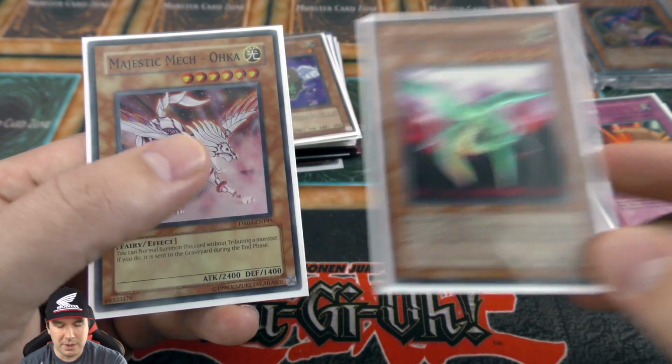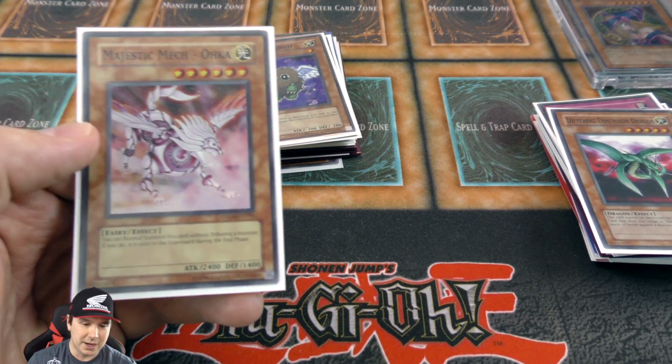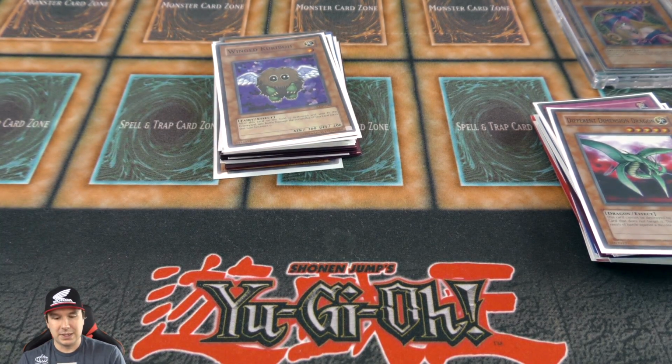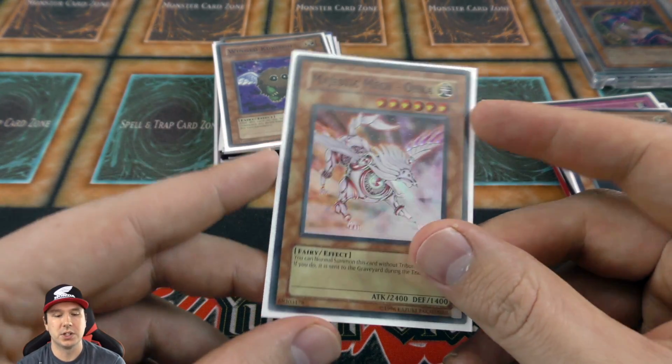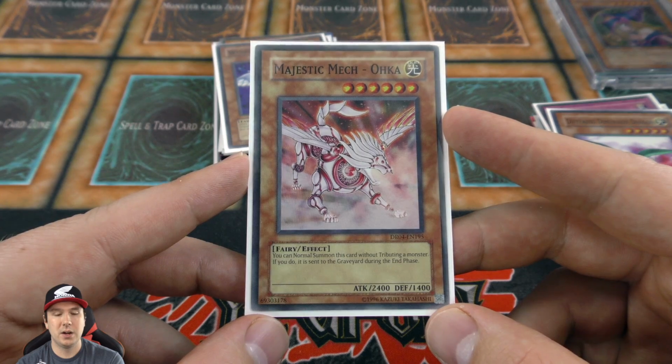We've got the Different Dimension Dragon here. That is a super rare from DR1. And then we have the Majestic Mech Ohka. That's super rare, and that is a DR04. And this card is absolutely gorgeous, and it's one of my favorite looking cards. It comes rare, it comes super rare, I'm sure it comes common.